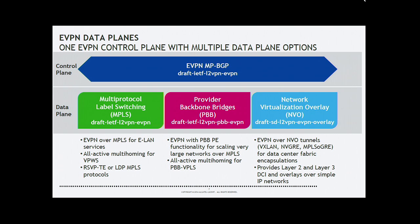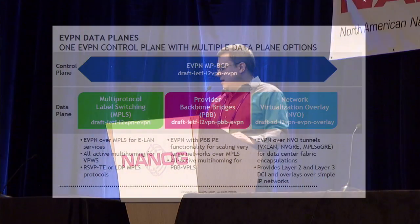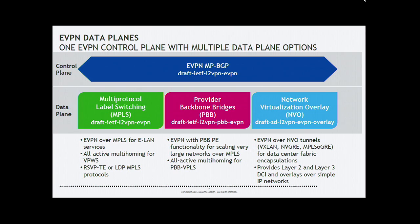Okay, so let's talk about the layering a little bit. As I mentioned, we have the MP-BGP control plane, which is used to distribute the MAC and IP routing information. And then you have a choice of data plane encapsulations, and these are the three most popular ones. If you go back to the slide with the internet drafts, you can see that there are a bunch of other proposals to add different data planes.